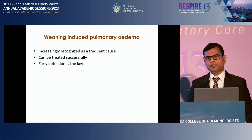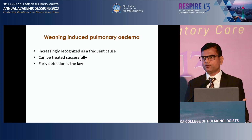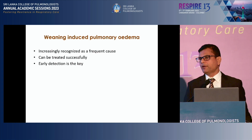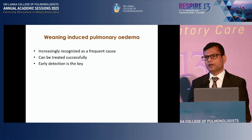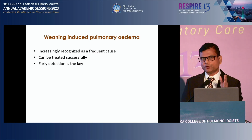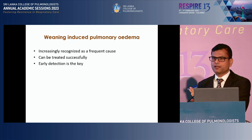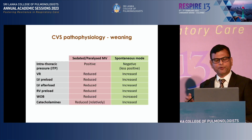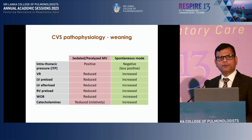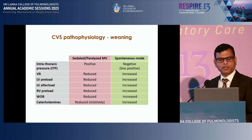So you may see this especially when, in acute illness, we give a lot of fluids to the patients, and the body tries to get rid of these fluids by having high urine outputs, but sometimes these people cannot pass enough fluid, so they are fluid overloaded. So once you transition from the mechanical ventilator to spontaneous breathing, there are a lot of changes of volume and cardiac function happening. If you look at this, I've got the pink one in the sedated paralyzed state and the green one in the spontaneous state.